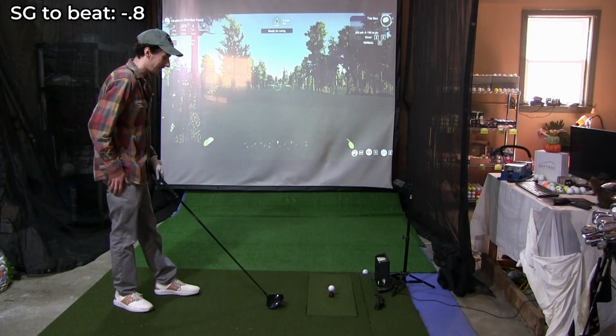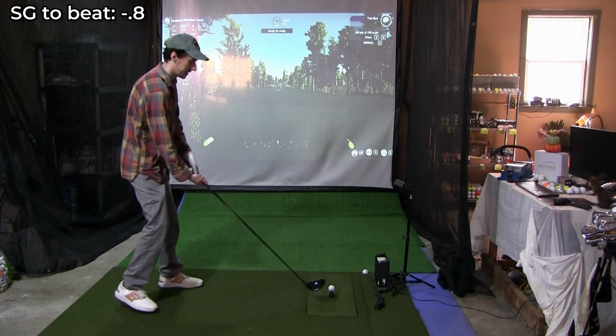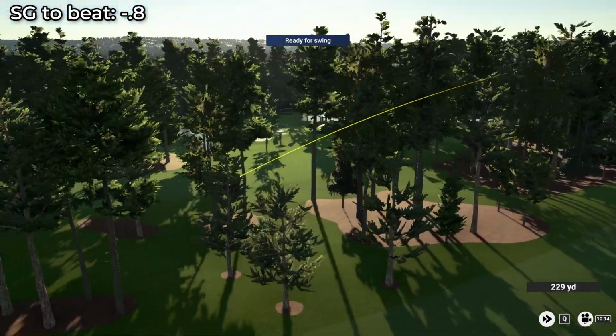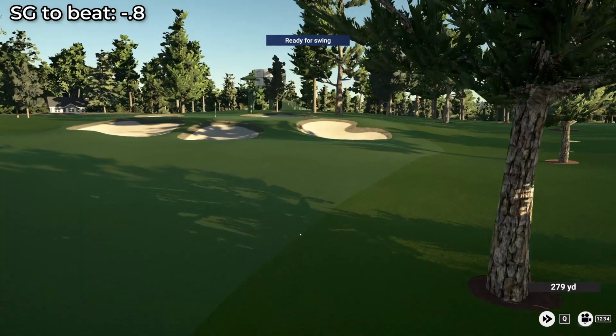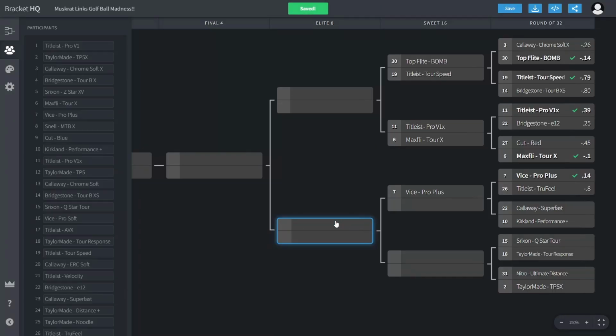Okay, calm down. All right, Vice Pro Plus, the door is absolutely open. Just got to hit some sort of fairway. Hang on, baby, we get the cinematic, but that does not mean we're heading for the fairway. We're heading up the right-hand side, but that is looking good. That is not gonna be a recovery shot. Just in the first cut, Vice Pro Plus, easily moving on.